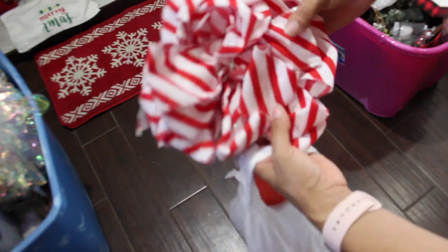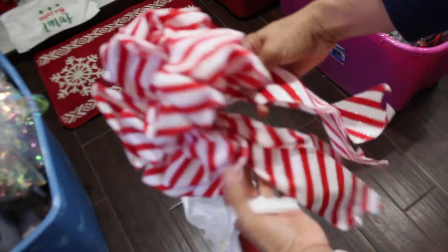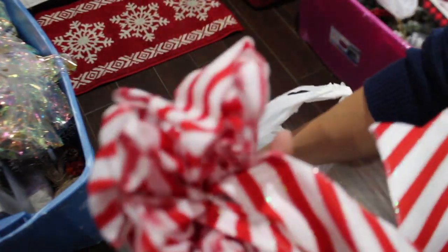I also have this bag, and this is just the striped bow that I put on top of my tree, and it was from Walmart. And then inside of there, I have some huge ball ornaments. This is a big one from the Dollar Tree, I believe.